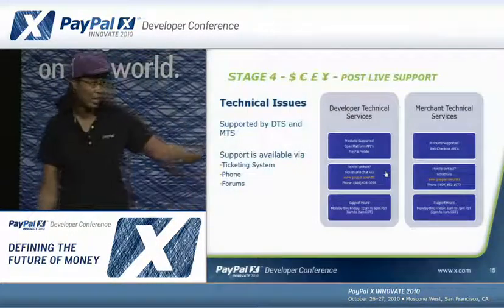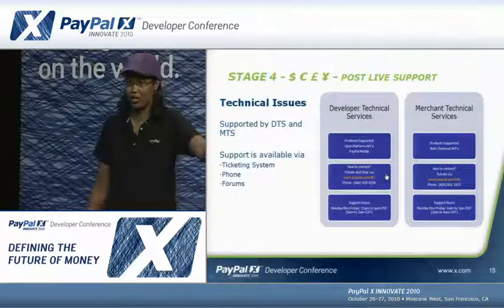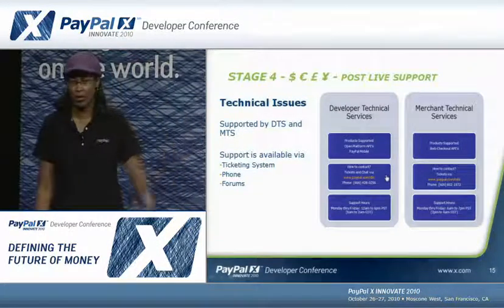If not, again, like I said, I have business cards here that have all this information on them that I will be handing out to each and every one of you, just in case you don't have a pen or whatever.